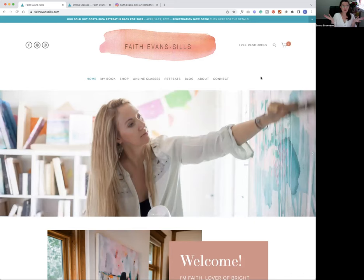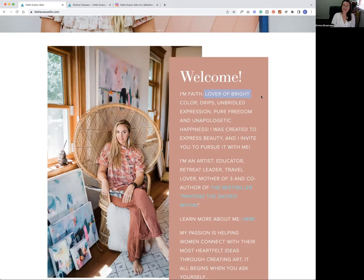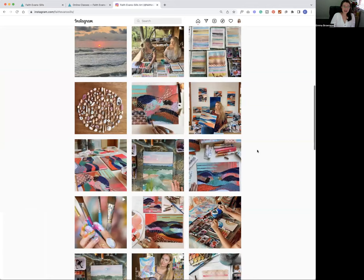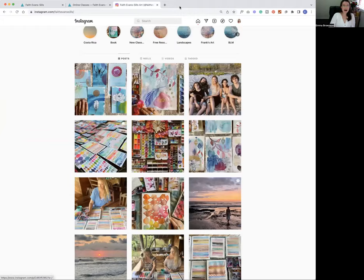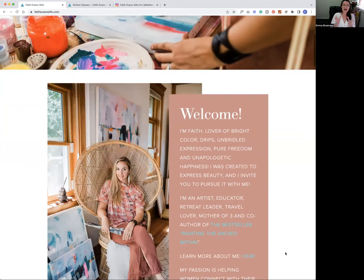The next thing that came to mind here, I just thought this was interesting. I really saw this line, lover of bright color, and I was like, okay, we can definitely see that coming through in this photo, for example, so powerful. And even in your artwork and the various colors that we can see coming through here. Obviously it's not all bright, so you've got a bit of a mix.